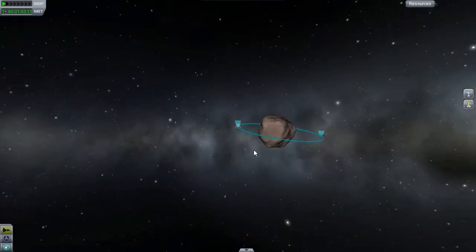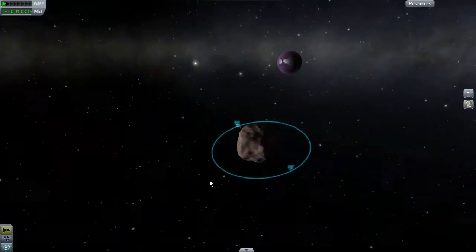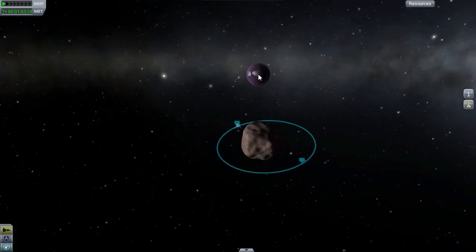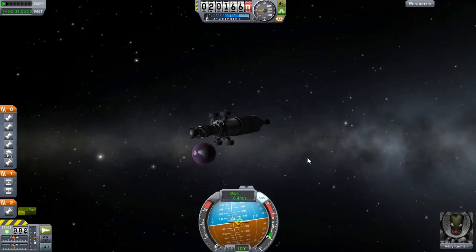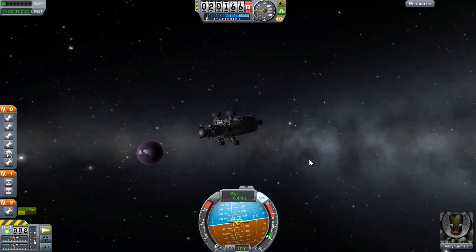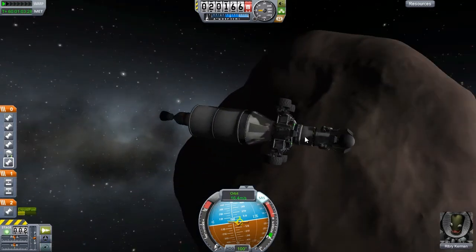It should be more than enough for us to launch this probe, land it, and then head over to Eve itself, which is nice and lovely in the background over there. It's just so beautiful. Yeah, let's just get right into things and launch this probe.